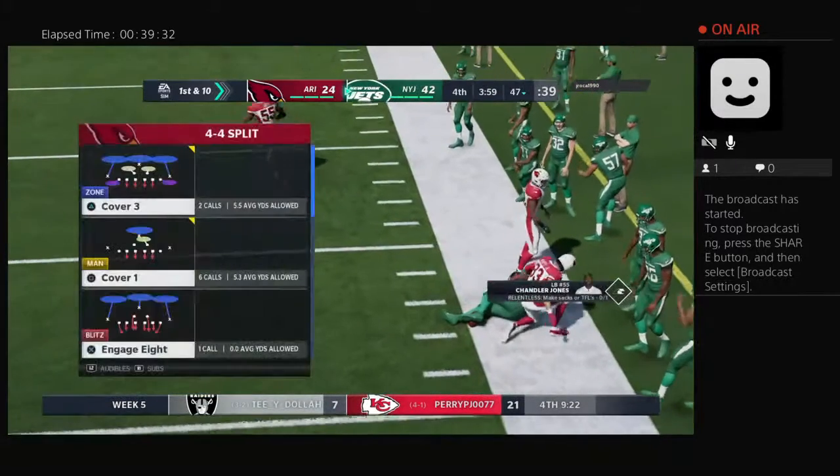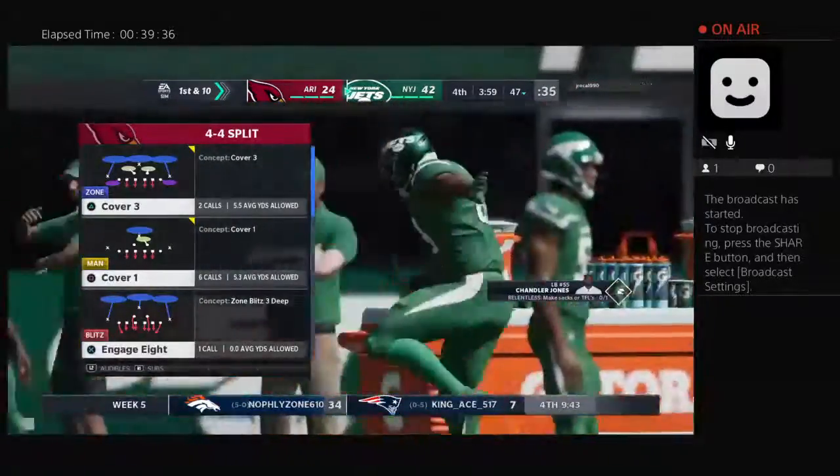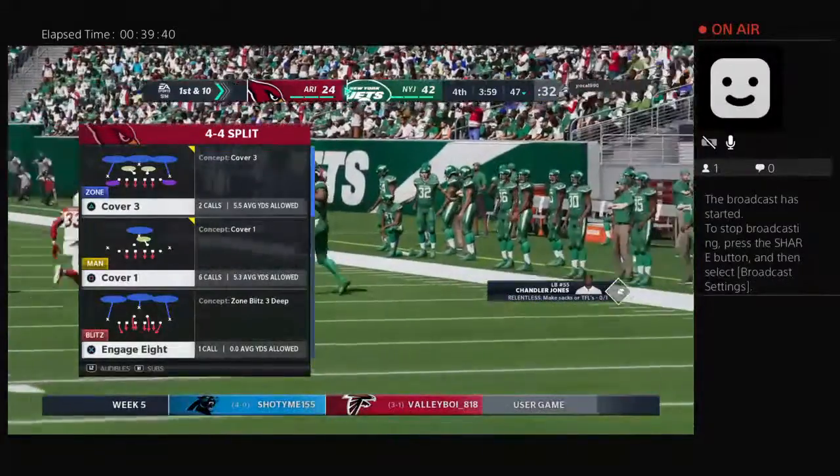Been able to get it up past the 45. That's good for a Jets 1st and 10 at the 47-yard line.